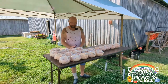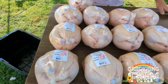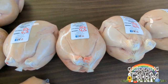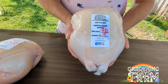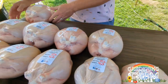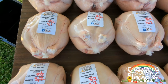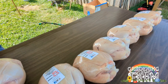So here we are, here's the final product of our hard work. 20 birds already packaged, labeled, and ready to go. We have a total of 90 pounds with 20 birds. Heaviest one was this bird right here, 6.15. We have 4 birds that are 5 pounds, 10 birds that are 4 pounds, and we have 5 birds that are in 3 pound range. Our lightest birds, we have 3 of them actually, that are 3.7.